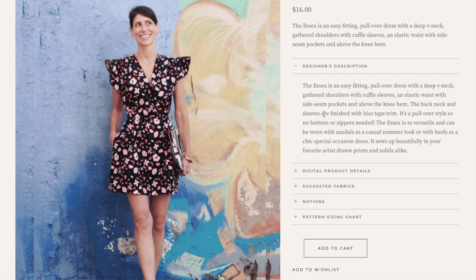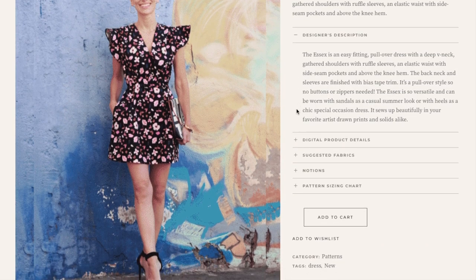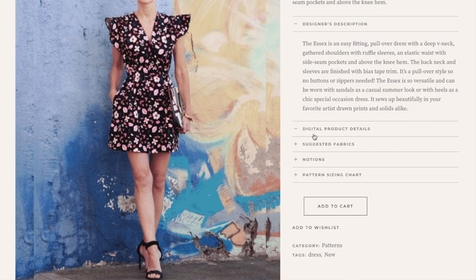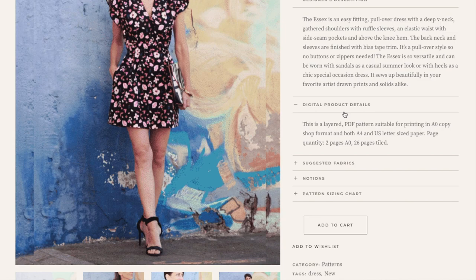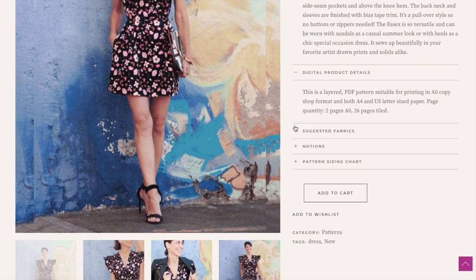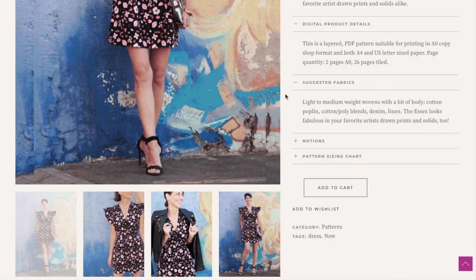The back neck and sleeves are finished with bias tape, pullover style, so no buttons or zippers. So versatile and can be worn with sandals as a casual summer look or with heels as a chic special occasion dress. Sews up beautifully in your favorite artist-drawn prints and solids alike. Her downloadable PDFs are suitable for printing in A0, copy shop, and then A4 and US letter. The A0 is 2 pages and 26 if you print at home. Fabrics are light to medium weight wovens with a bit of body. That's pretty specific. Okay, cotton poplin, cotton poly blends, denim, and linen.